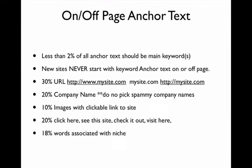What I'm about to share is applicable to both on and off page anchor text. Whether you've got on page anchor text, meaning posts that support the page you want to rank, or you're doing backlinks, the same rules apply. The first one: less than 2% of all your anchor text should be your main keywords. And I think 2% is actually kind of high. It should even be less than that, like 1 or 2. That's what we're finding out there.